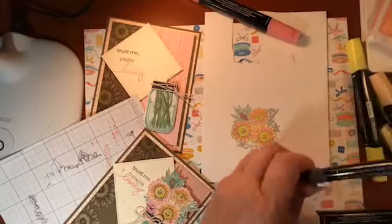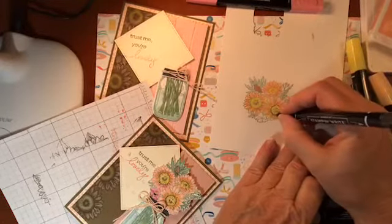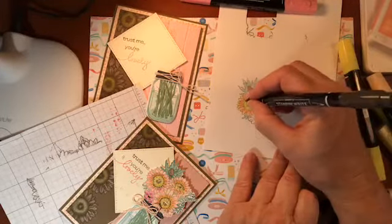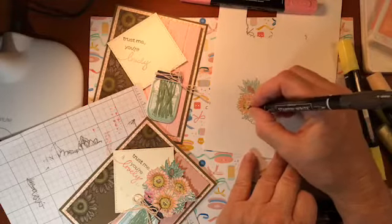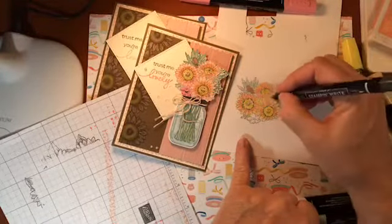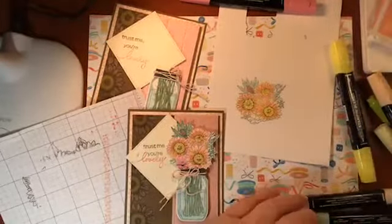What's really cool to do is go in with your black marker, just add some little seeds. Okay, add those little seeds in. Oh, so cute. Okay, now you can see I added quite a few just around the edges, and then just some here and there too. You know, use your discretion, and you can do that.